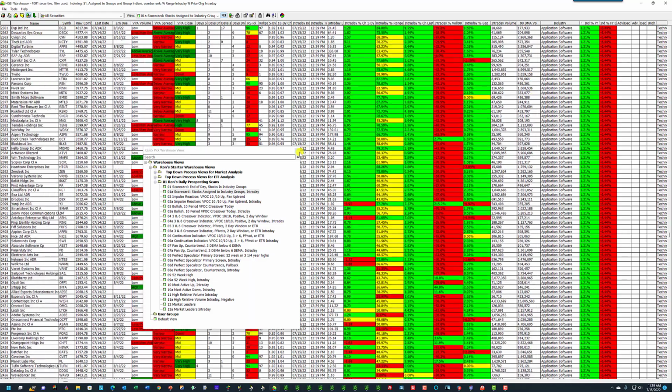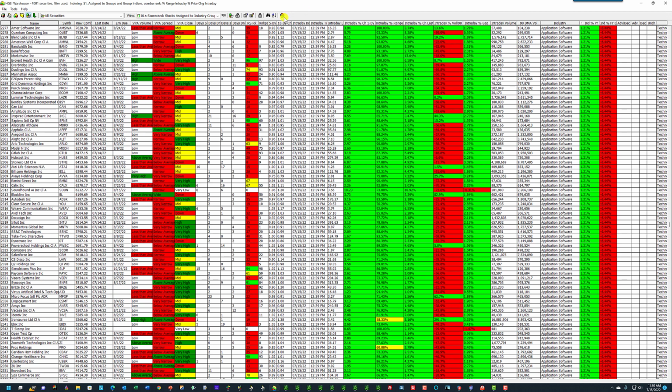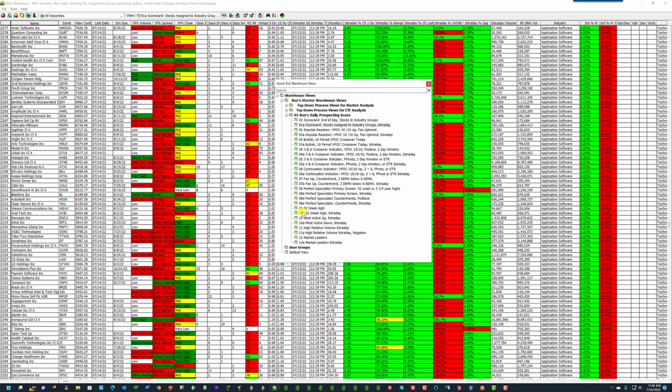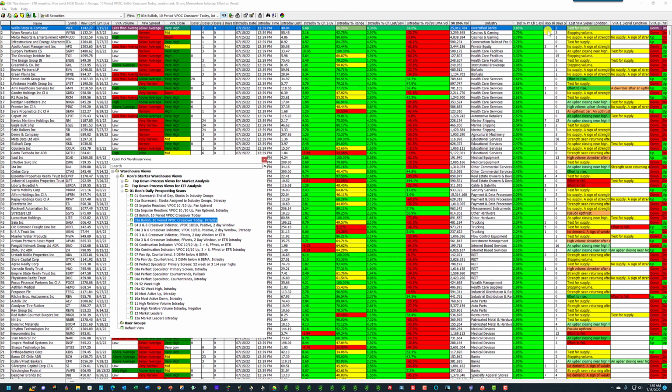So how do you decide what you want to trade? Well, you can do a couple of things. I'll just give you some ideas here. I have these scans. Let's say that I am looking for a bullish crossover today, intraday. Just by clicking on that and leaving the groups in position, you can see there's one diversified bank that crossed over yesterday on the VPOC.